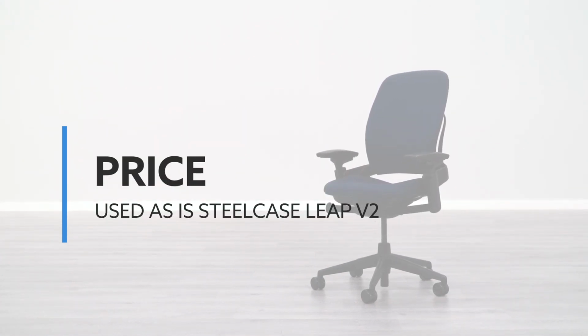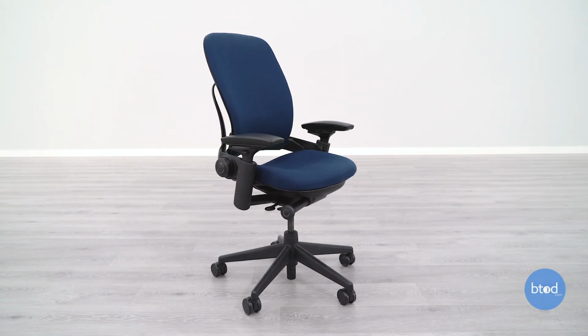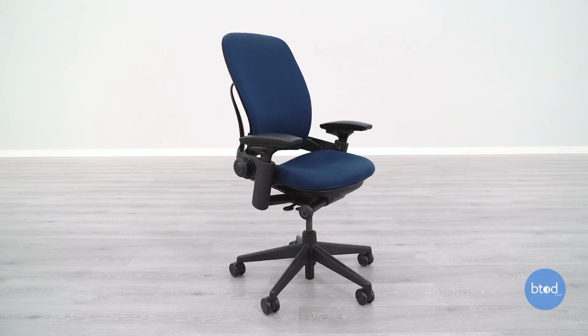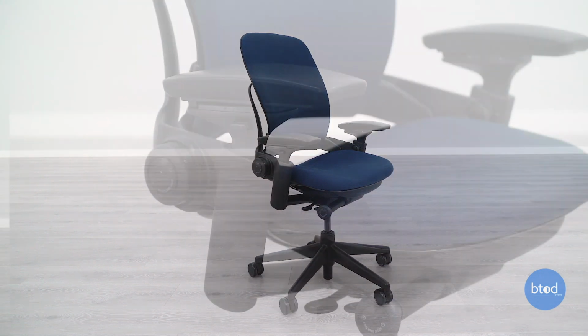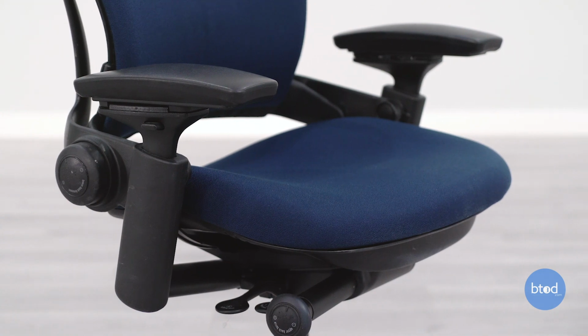The pricing on used as-is Steelcase Leap V2 chairs can vary greatly. A lot of this has to do with where you're finding them and the condition that the chair is in. We've heard stories of people finding these on places like Craigslist or Facebook Marketplace, auction sites for as little as $20 for a local pickup. But if you're looking for the best quality used as-is chairs, you're gonna pay upwards of $300 to $350.